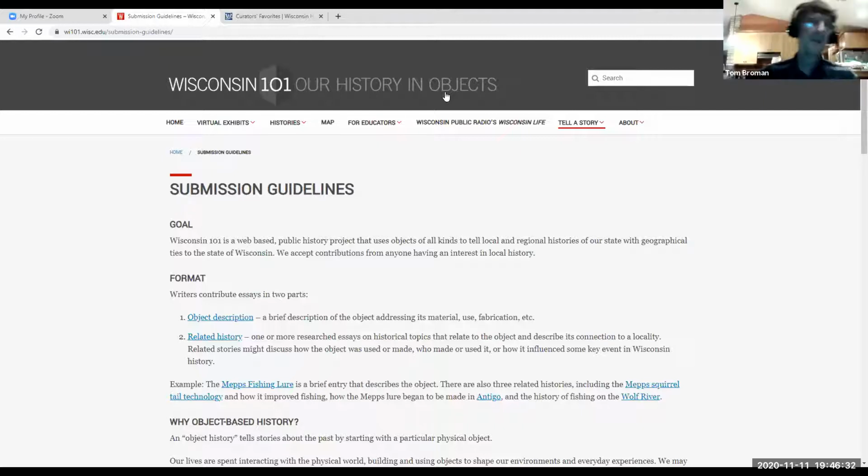Oh, great. Yeah, it's funny, we don't have many objects from Madison. And one reason for that was kind of political. If you're from Wisconsin, you know the difficulties of the political geography of the state, right? There's this tendency that Madison uses all of its own resources to sort of celebrate itself.